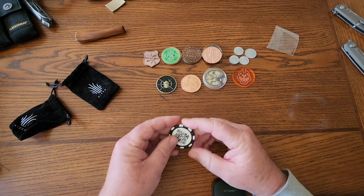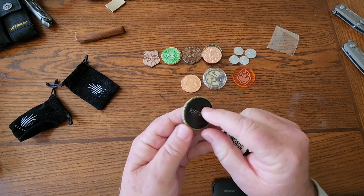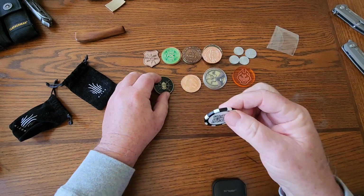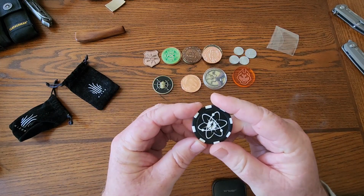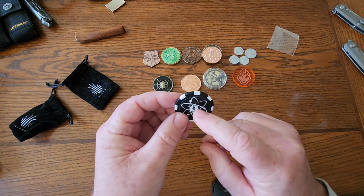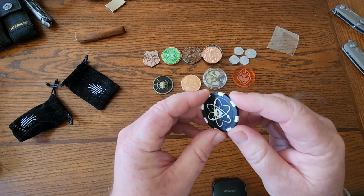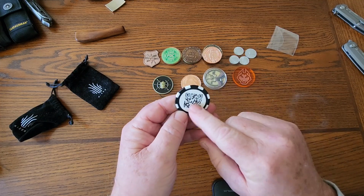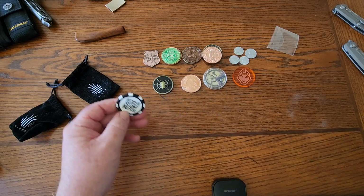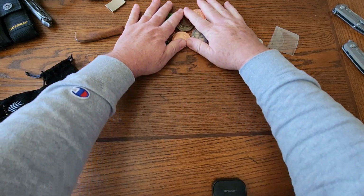This is EDC Roundtable. After the one year they did this one. This is kind of a nice one. It's got like a lacquer sort of thing on it. And then this is more like a poker chip. And this is from EMP EDC. You can see the little symbol, the little guy. I don't know what that does. Obviously, that'll probably go to their website. So anyway, those are kind of cool little fun things.